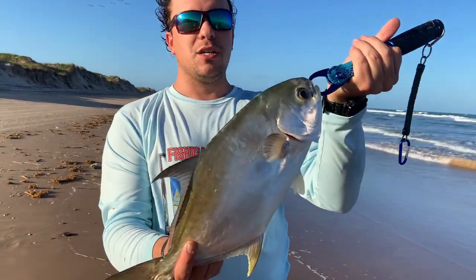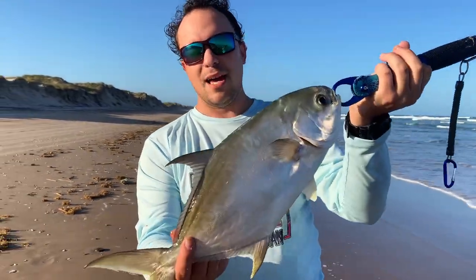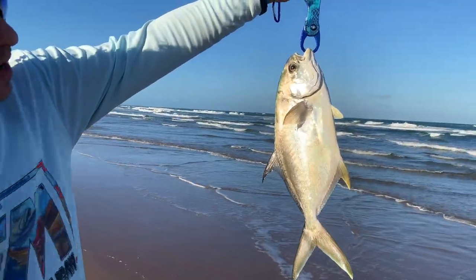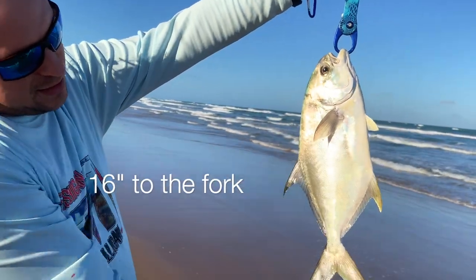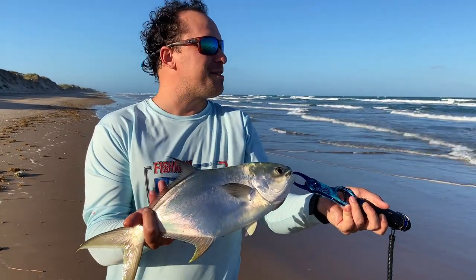We tried to get as much as we could on film. I wasn't really recording, so sorry about that, but oh my gosh, look at this fish, man. It is just unbelievable. I've never caught one that big. I probably caught one maybe half that size. This guy is huge. You never know what you're gonna get here at the beach, man.